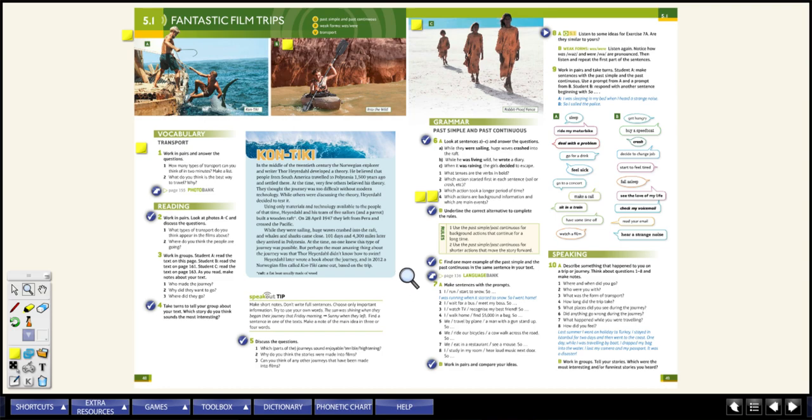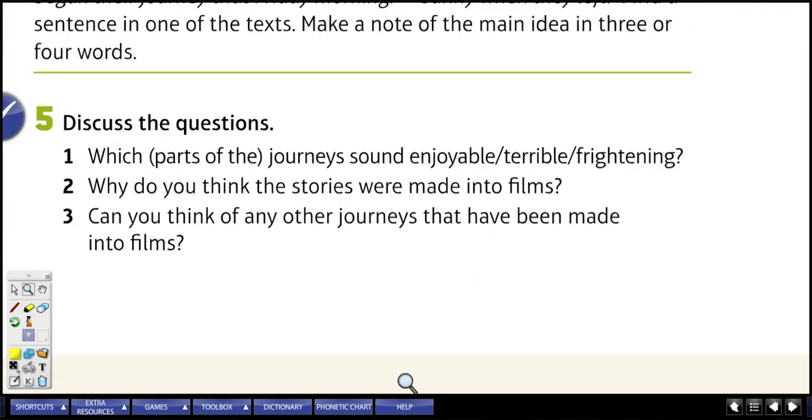All right, let's go to the question parts on exercise 5. And it says, which parts of the journey sounded enjoyable, terrible, frightening? On this part, you're just going to give your opinion. You could probably agree with me that the third one was definitely terrifying from beginning to middle. The only thing that was pretty cool is that they escaped at the end.